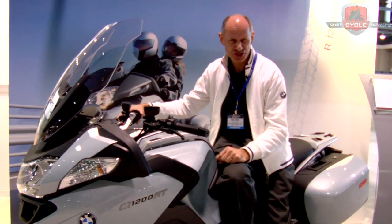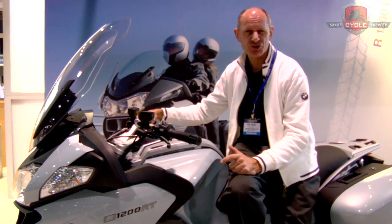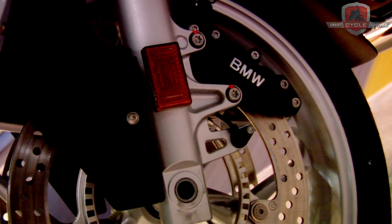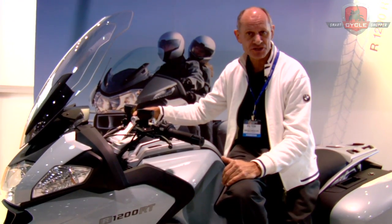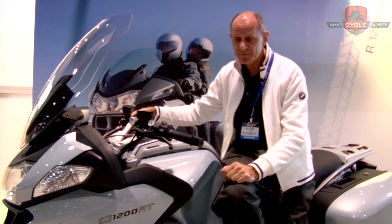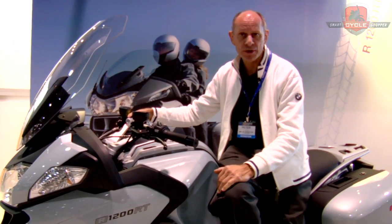Maybe the paper doesn't show it, but if you ride the motorcycle, it's just chalk and cheese from where we were. And if you consider that we in this category were really the benchmark, I think we succeeded in pushing that benchmark considerably with a new generation of motorcycles. We'll launch these motorcycles at the end of the month. That means end of January 2010 to the public, and that's around the corner.